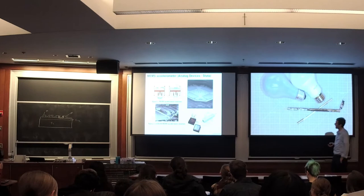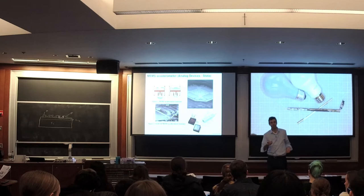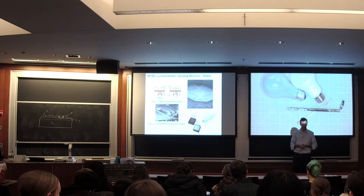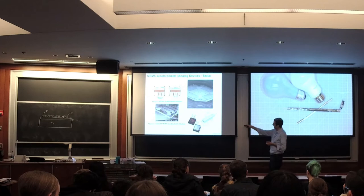In the plane of the wafer, I create a suspended thin film, basically as a moving mass, right? In dynamics classes, you talk about mass spring systems. Here, think of the same thing, only the mass and the spring are very, very small, but even though they're small, if I move the ground, they will still move, and if I can measure the deflection upon motion, I can back out the acceleration.